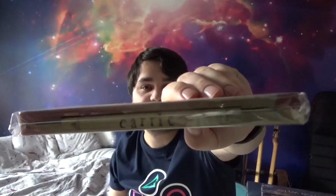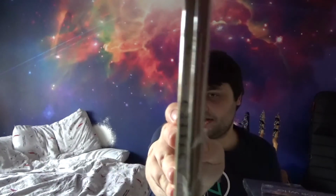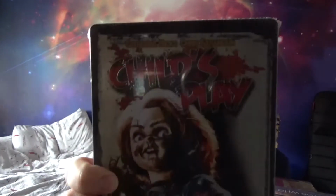Carrie. This is actually a metal pack. You can tell by the spine. So metal packs have like hinges instead of the plastic spine on the steelbook. So there's the spine of a regular steelbook, and that's the spine of a metal pack. You probably can't tell very well actually, but yeah, it's just like hinges. Metal packs are all metal. Steelbooks have a little bit of plastic in them. Child's Play, the original, and The Conjuring.